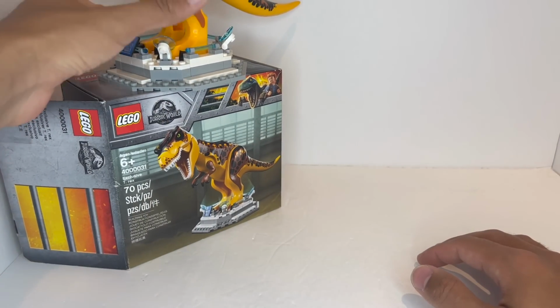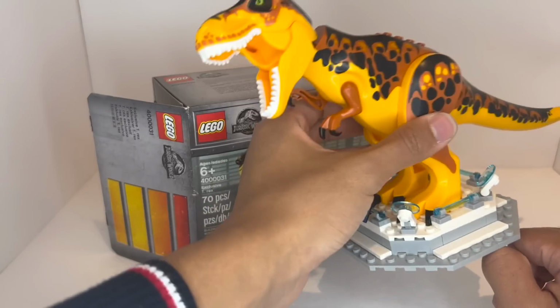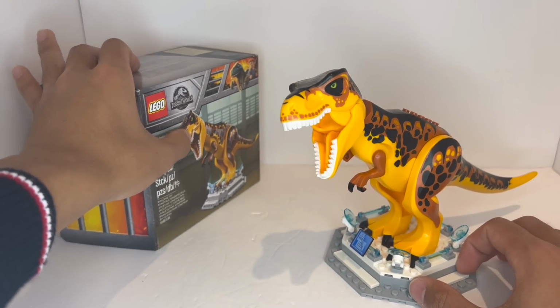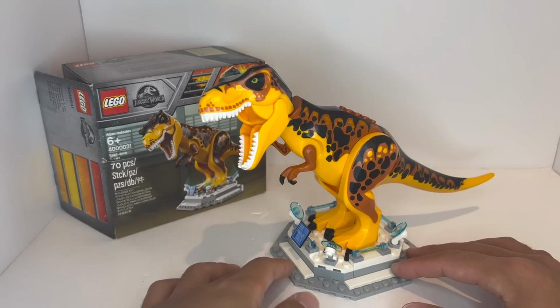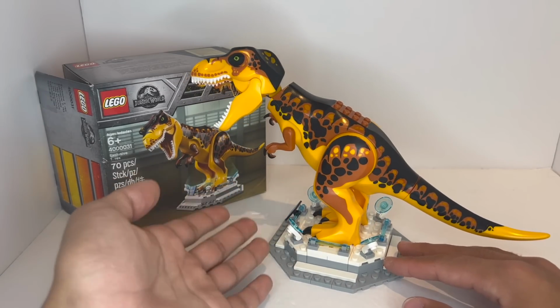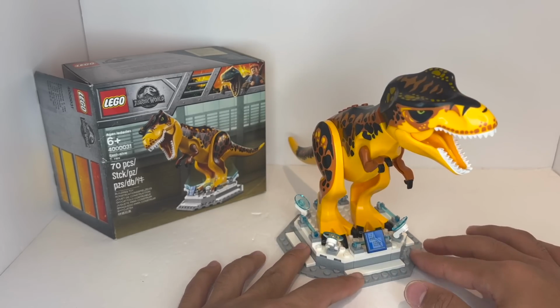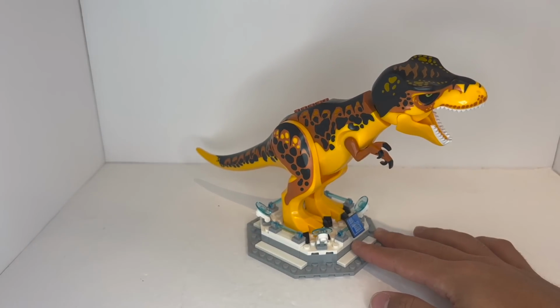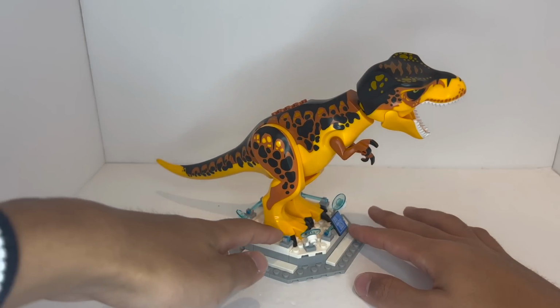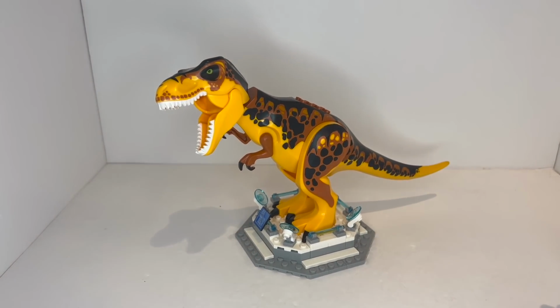I also like how you can fit the display stand on top of the box, so if I wanted to display it with the box, I could very easily just kind of put it on top and call it good, like so. All in all, obviously nothing too much to say about a review of this model. What you see is basically what you get. It's just really cool having this in my hands because this is easily the rarest LEGO animal that has ever been created, obviously the rarest T-Rex and whatnot, and probably the single most expensive item I have in my collection.